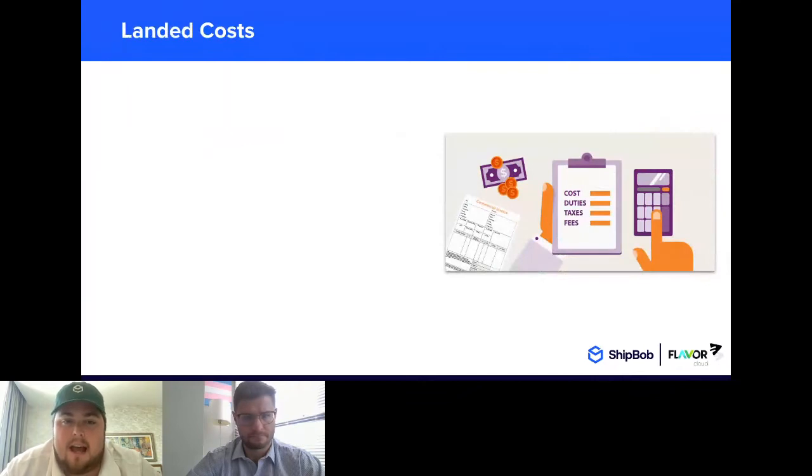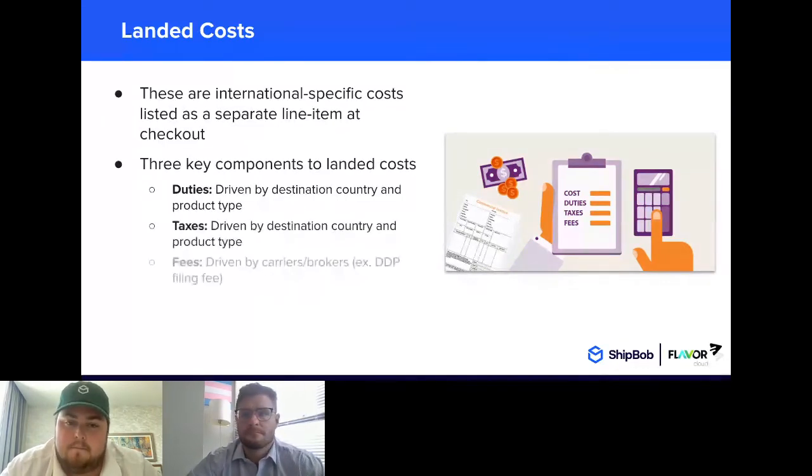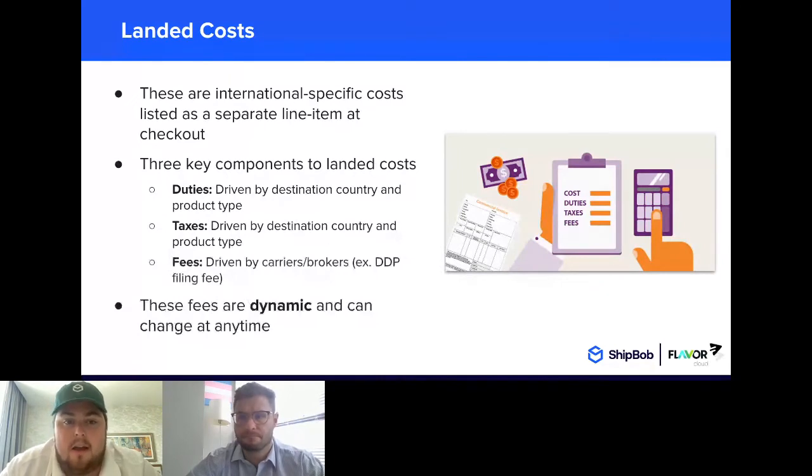So starting with duties and taxes and fees, we actually call this in our industry landed cost. And so there's the three different pieces that come up with that. And these are going to be a separate line item at checkout time versus your shipping fees. And so the three components of the landed cost, first being the duties and then the tax, both of those are specific to in-country and going to be determined mostly by your product type, which we will get into in just a second with how we determine what that is.